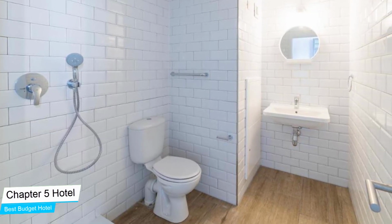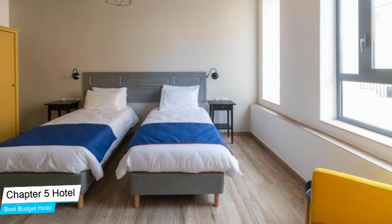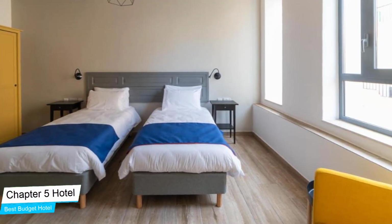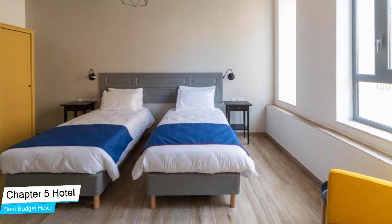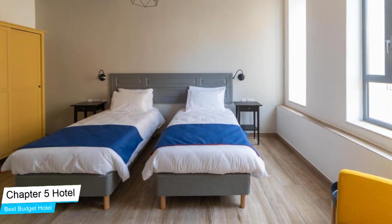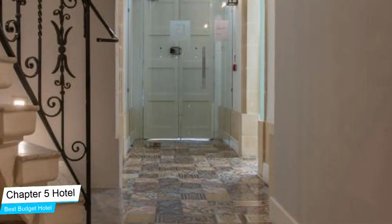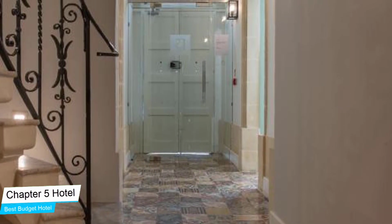The Chapter 5 Hotel is close to Tower Road. The hotel has a good location. This hotel is 350 meters from the center of Malta. Nearby attractions include Mceda Parish Church 0.1 miles and Sizilvia 0.1 miles. Among other things, the hotel offers its guests street parking, Wi-Fi, free high-speed internet, children activities, and more.